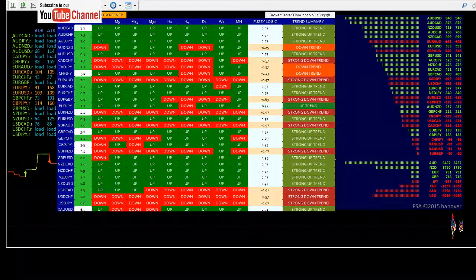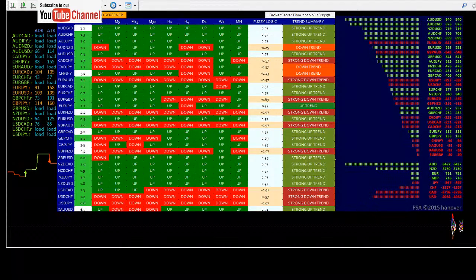So let's see. We just have to be patient, wait for a good setup, and then we can see USD CAD rejected all the way down. See what I meant? Came all the way up to the next resistance here and got rejected. See this candle when it came here, how big the rejection was. The same thing is happening right now with this current candle.